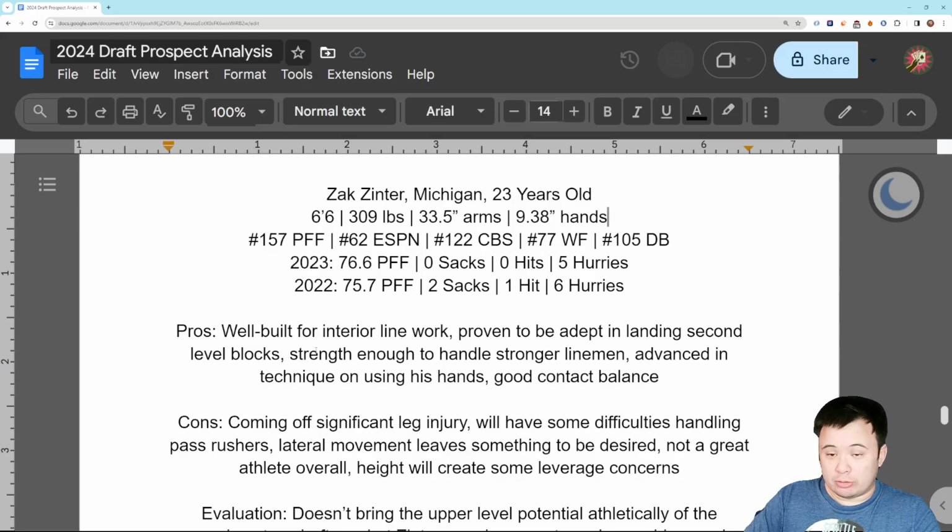So again, this is another right guard who is bringing multiple elements of the position to the table. It seems like he'll be able to do both gap-based stuff and zone-based stuff. He's advanced in technique on using his hands. He understands how to use punches. He understands how to use hand placement in order to win a rep. He's got good contact balance. He's not somebody who's going to get knocked off balance very easily. He's somebody who knows how to square up and really anchor down. So when he makes contact, he's still keeping steady.